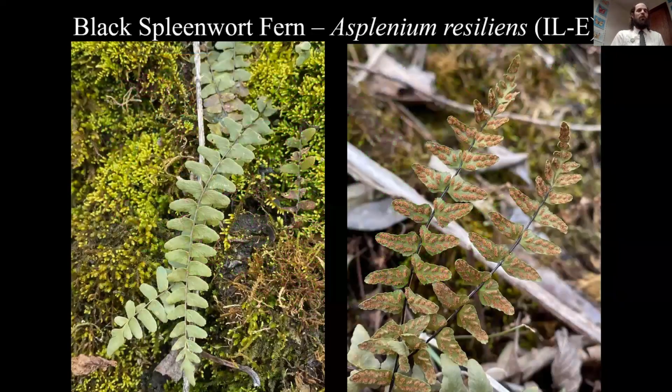Now, this is another obscure one here. Fern, black spleenwort fern, Asplenium resiliens. I had not seen this plant until 2021. And it was actually kind of interesting. The Forest Service botanist sort of suggested that very little had been known about this plant in the last 20 years. And it had been known to have been over collected in the past at a certain site. And so it was suggested that we may not find very many.